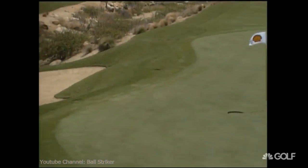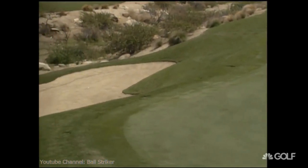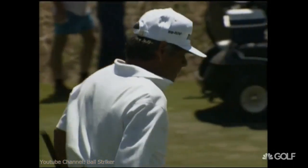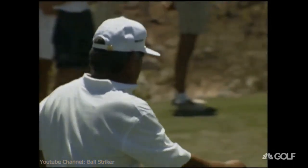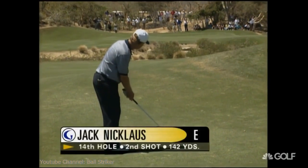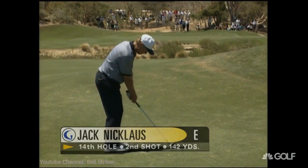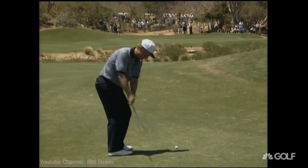Where do you go? Short. In the bunker. Hey, Tiff. I think it's in the bunker. There's a bunker right there in front. Now, Nicklaus. This from 142, and this plays long because you're going uphill.